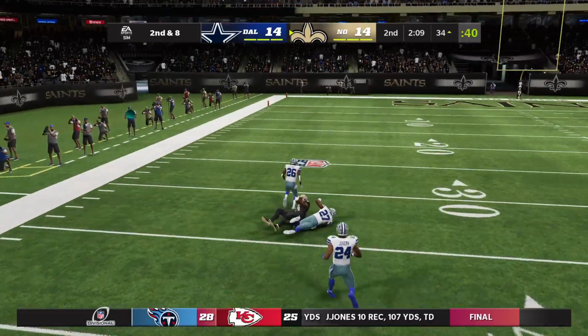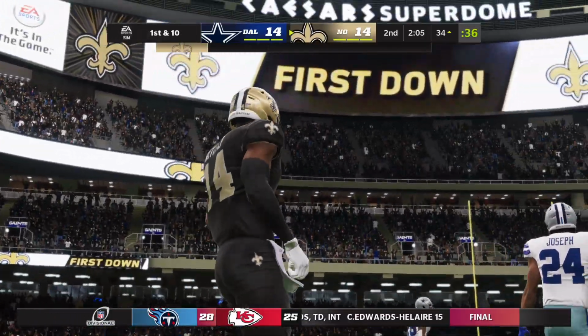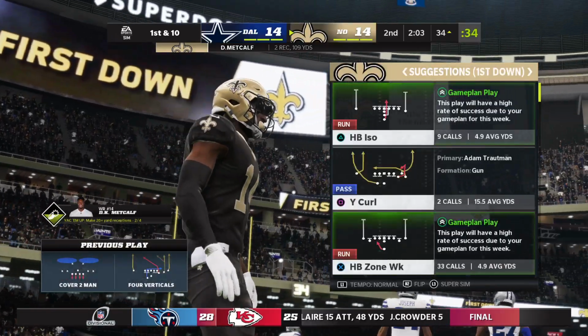Going for Metcalf on the deep ball. A leap, and he's got it. He got it. A big-time play there for New Orleans.